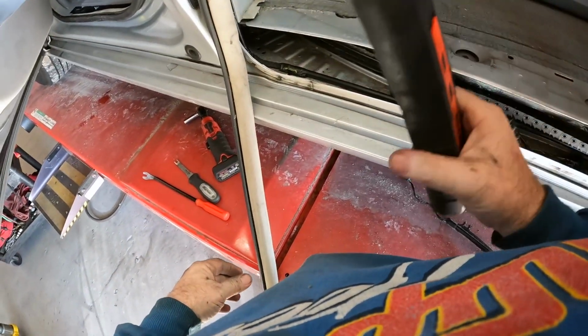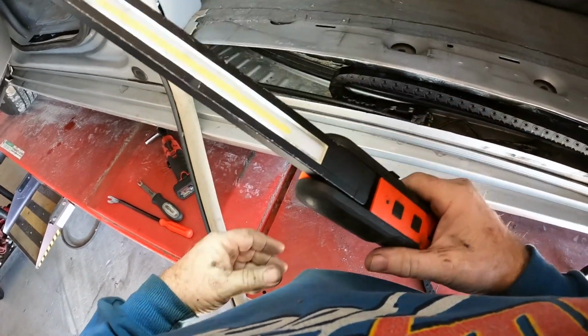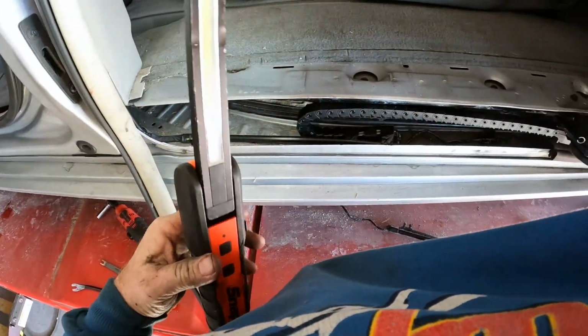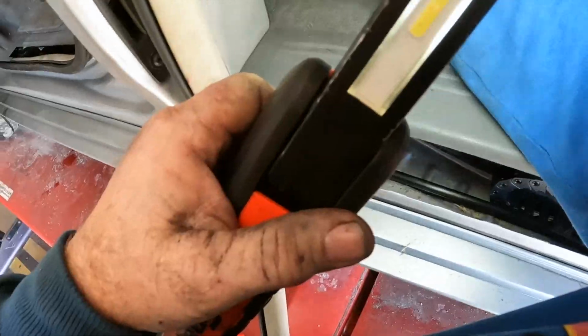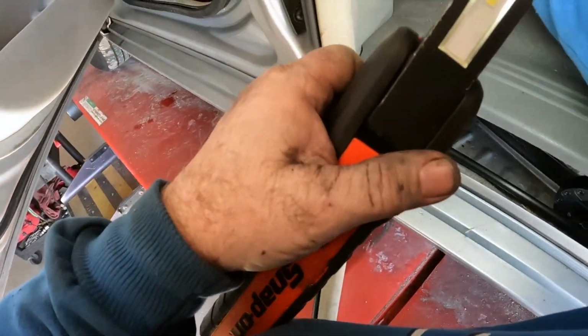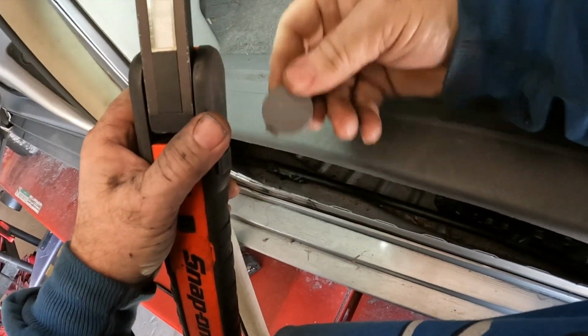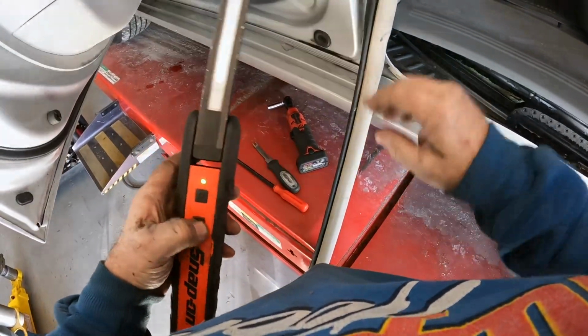I'm not going to show you guys buttoning plastic trim back together. That's real easy. All the stuff goes in without any real effort. I got to put the front trim in. Comes back here, and there's a 10mm bolt back here under this cute little cover. And then we'll try it out in a minute.